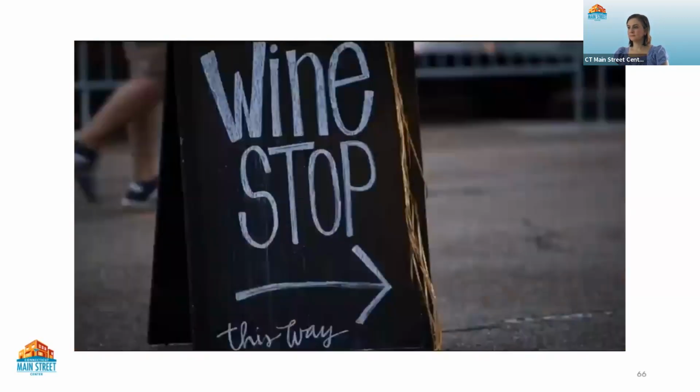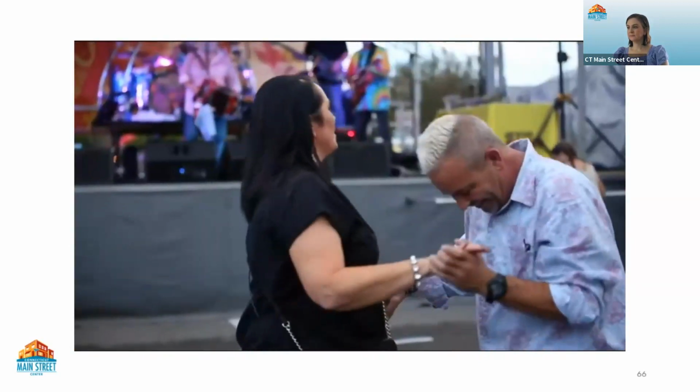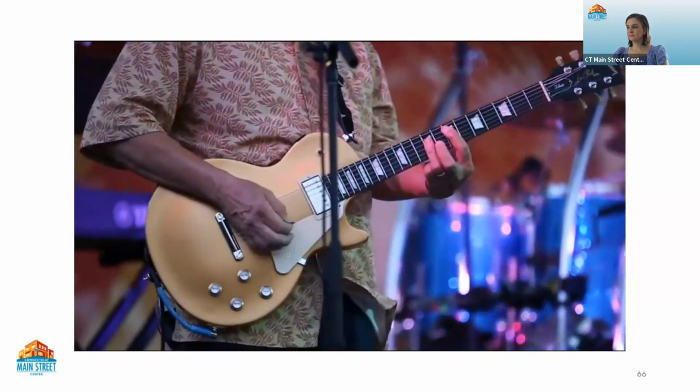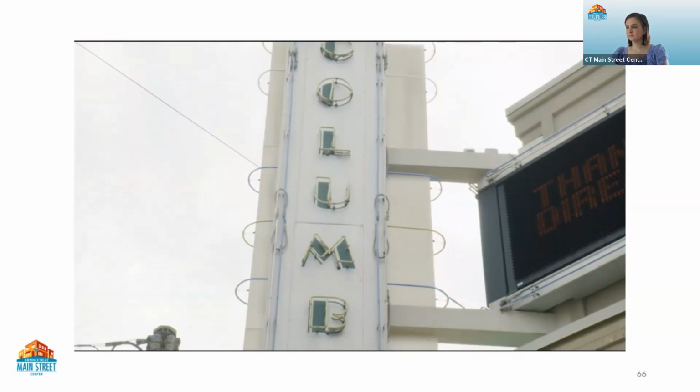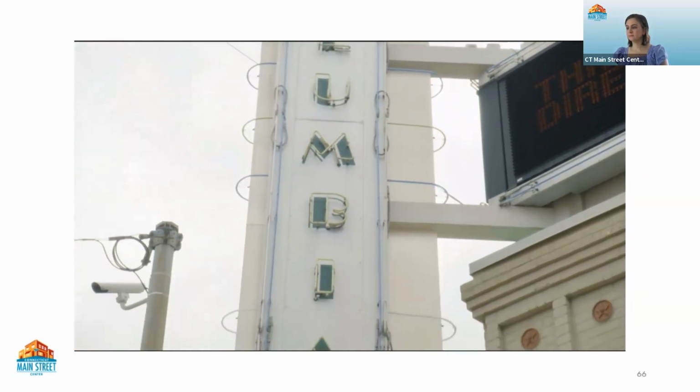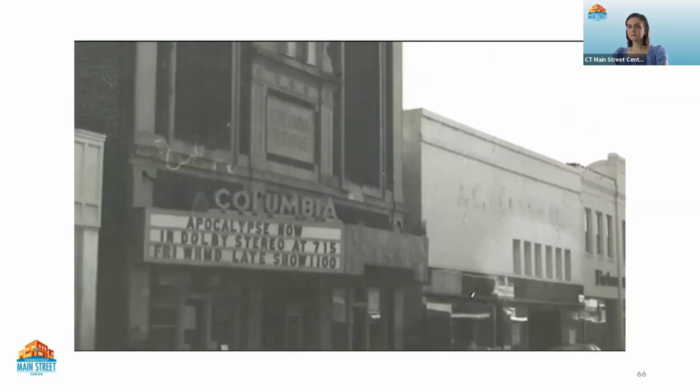I was here for the first Hot August Nights, and that along with the Starry November Nights have been really, really big business, especially with the Columbia Theater opening back up. Those are our really good selling points to get people here in town.